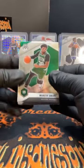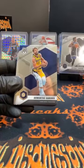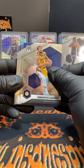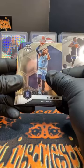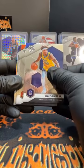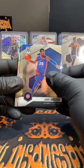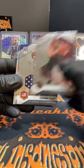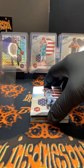Marcus Smart starts us off for the Celtics. Fred VanVleet for the Raptors. Sabonis for the Pacers. Tyus Jones started us off on this break for the Grizz. Oubre Jr., Warriors. Crowder, Suns. Josh Jackson, Pistons. Kevin Love, Cavaliers. Steph Curry, National Pride. That is the second hanger in a row we have pulled this card. Behind it before.